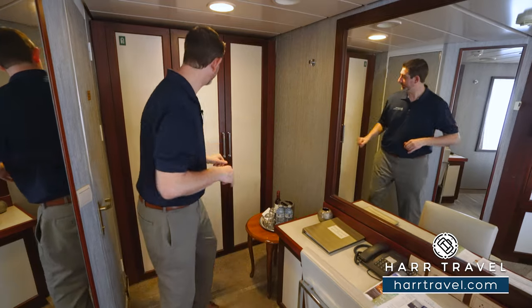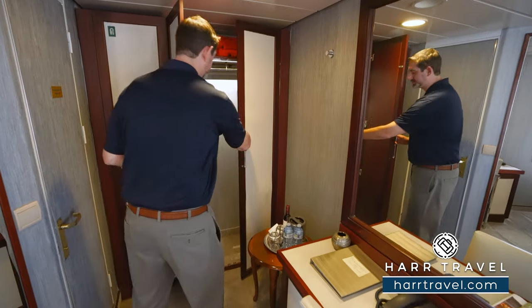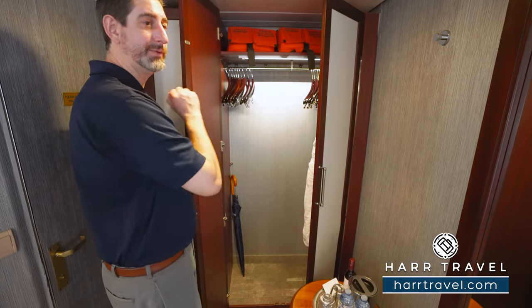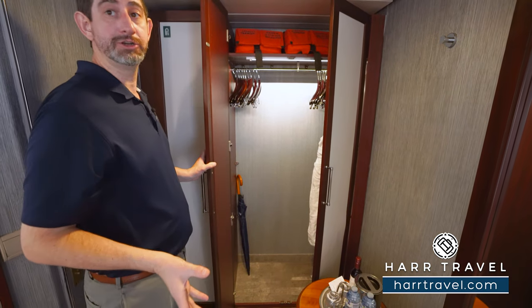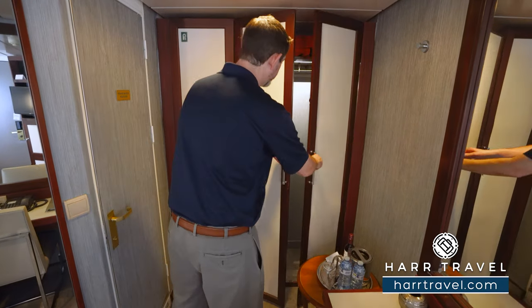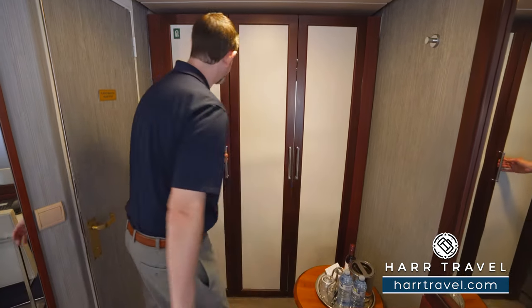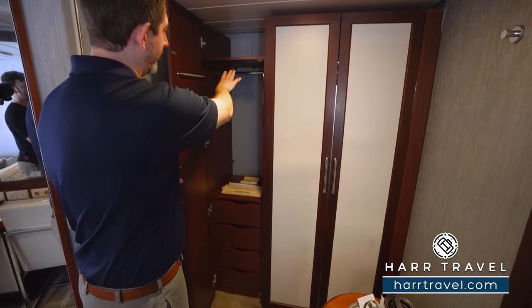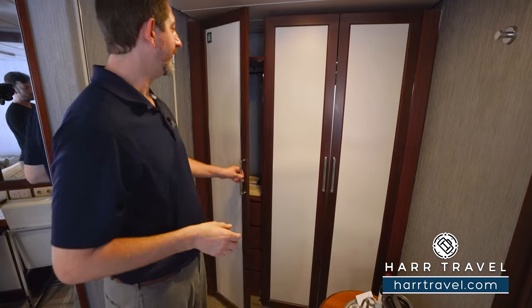You've got a coat hook here, and then let me open this up to show the space. You have those extra comfy Azamara bathrobes and slippers. Everybody gets to utilize those on board, whether in your room or if you want to head up to the spa. You've got hanging storage here and that golf umbrella that you can utilize on board. And then on this side, you're going to have drawers for storage, a bit more up above, and more hanging storage. Of course, your cabin steward can bring you more hangers if you'd like.